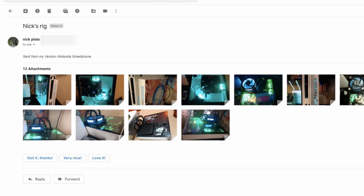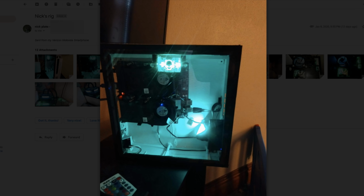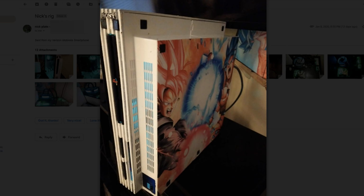So some more do-it-yourself, because it's a good running theme here. And Nick Plato sent me this with very little information. This is a computer in a PS2. Now, this is clearly some sort of... oh, look at that Dragon Ball Z thing on the other side.